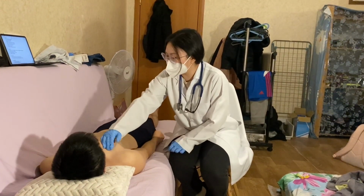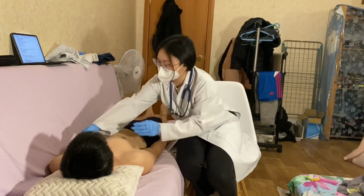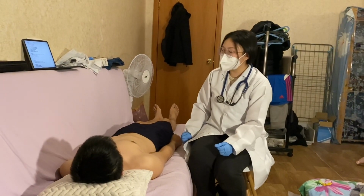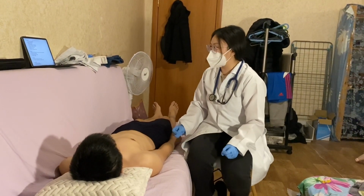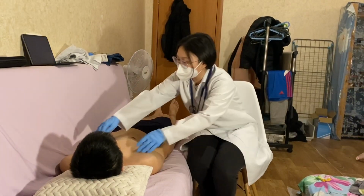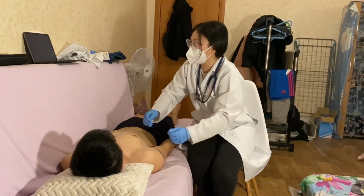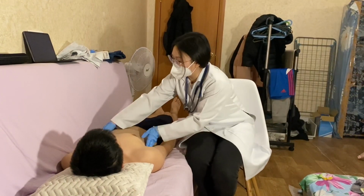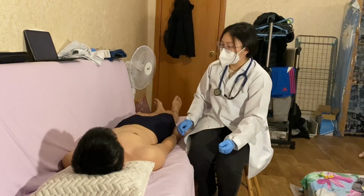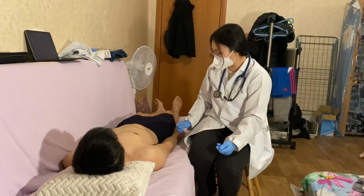So palpation, do you feel pain? No. Okay, so patient doesn't feel pain during palpation, and also there's absence of subcutaneous emphysema or any fracture or tenderness. So say ah. Okay, so the vocal parameters is decreased, and okay, so the elasticity of chest is also decreased.